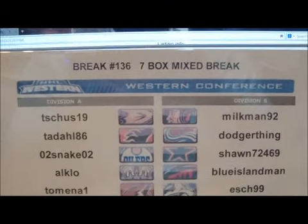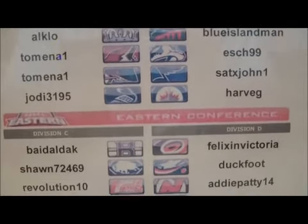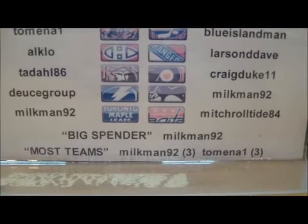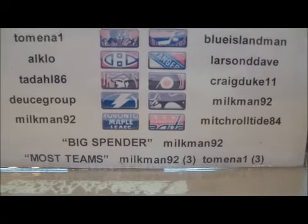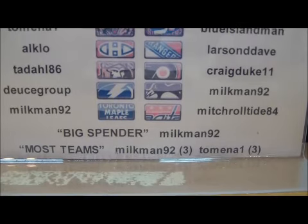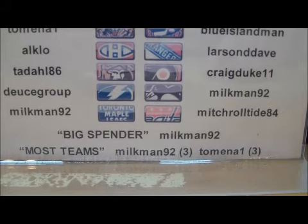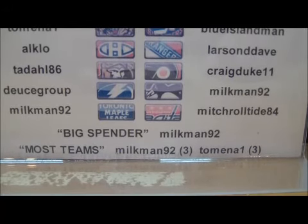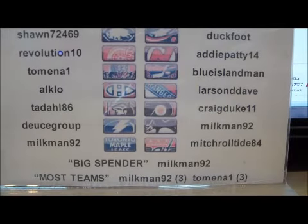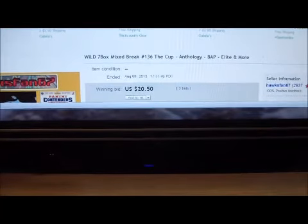Here we see a list of the winning bidders in tonight's 7-box mix break as we pan on down the list. And we get to our big spender this weekend, which was Milkman 92. Milkman 92 spent the most money in the break, so he's going to be getting some bonus cards for that. We had a two-way tie for owner of the most teams between Milkman 92 and Tamena 1. They both purchased 3 teams apiece, so Milkman 92 and Tamena 1 will be getting bonus cards for sharing the owner of the most team award.